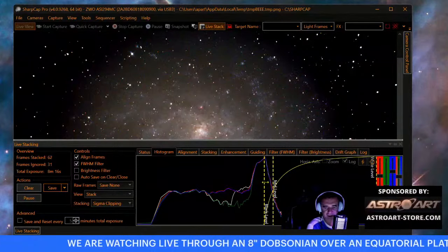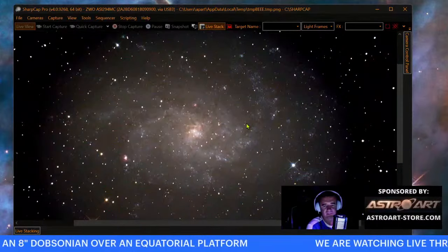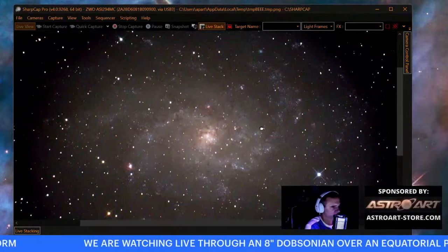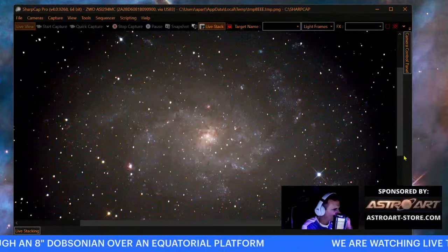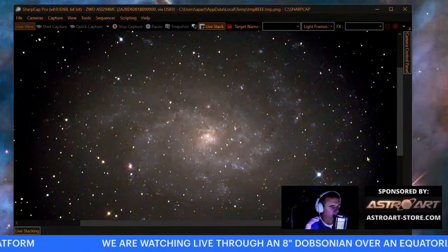Too much. Maybe like this. This is huge. Look how huge it is. How big it is, this M33 Triangulum Galaxy.